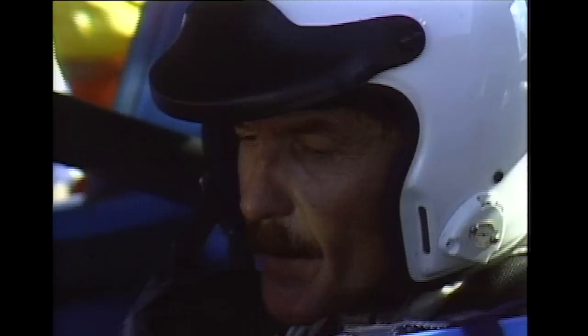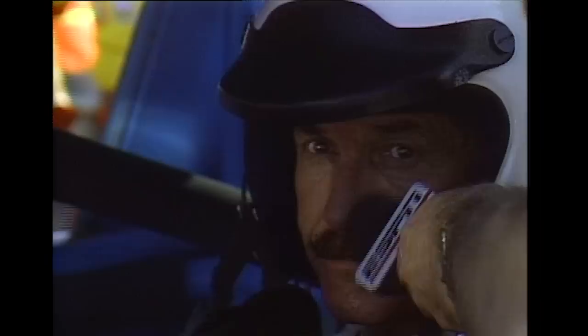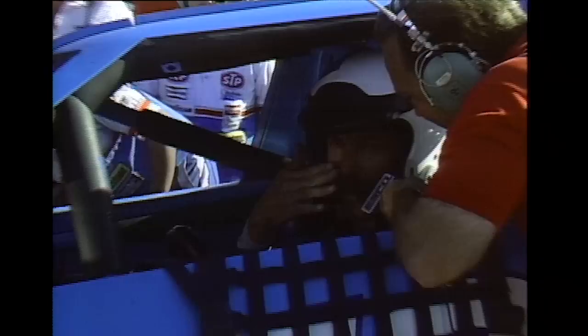And let's go to Dr. Jerry Punch, who's with Richard Petty. Jerry? Well, he's behind the wall, still sitting in the STP Pontiac. Richard, what's the problem? I don't know. We know they can fix it, but that's what they're trying to do now, is find it. Just started smoking. I don't know if it's a valve cover or what it is. It just started smoking, kept getting worse, so we had to stop.